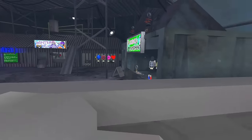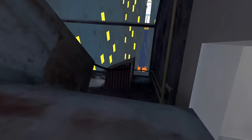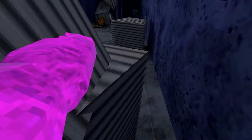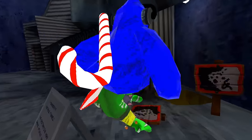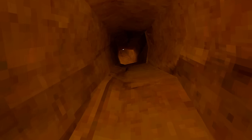All right, come here. There's a funny over here. I really like these. Whoa, what's this? So there's a tunnel. There's not so secret tunnel. Let's go! This is a new map.